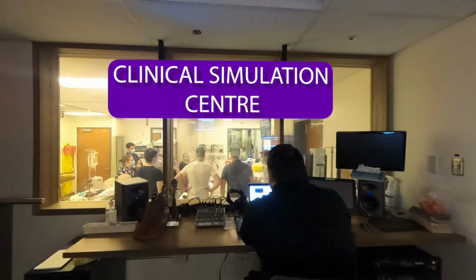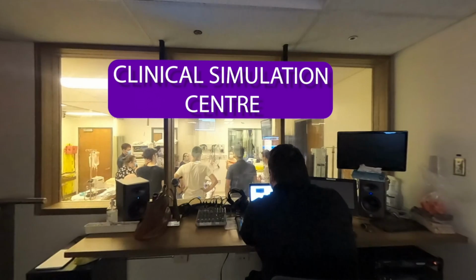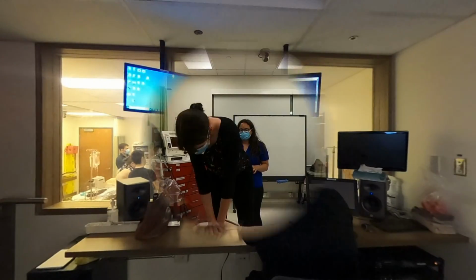Here in the simulation control room, residents are observed as they practice resuscitating a simulated patient who has lost vital signs. Cases are relevant to family medicine and get progressively more complex throughout the year.